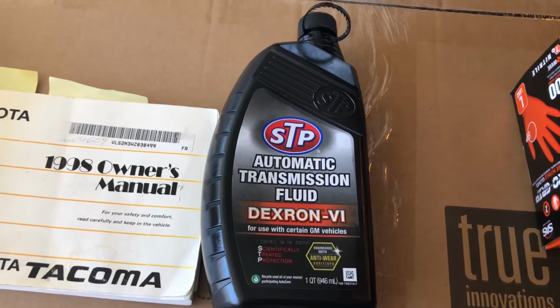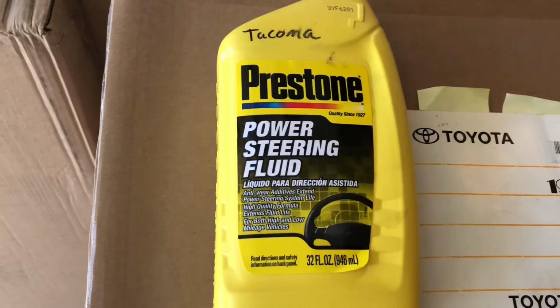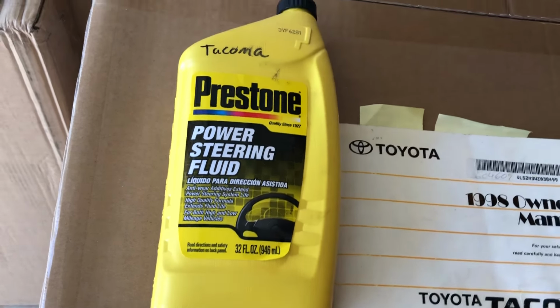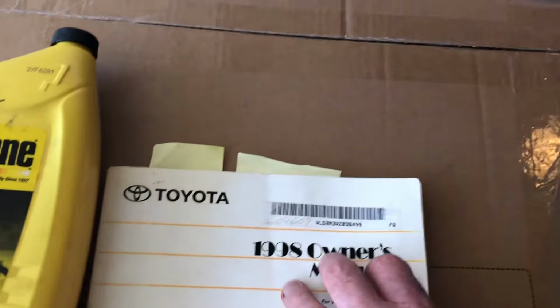I have some automatic transmission fluid. This is the Dexron 6, and this is the power steering fluid that I was told to purchase from AutoZone. Be careful. That's not what to use. So be careful. Don't get started yet.